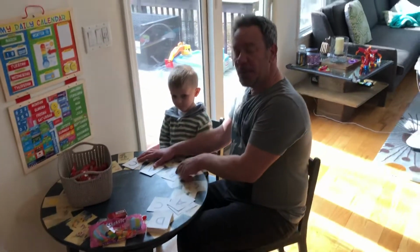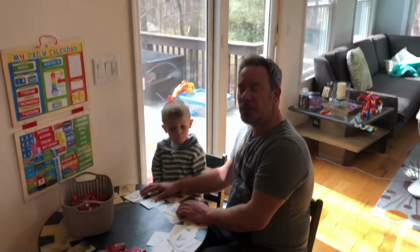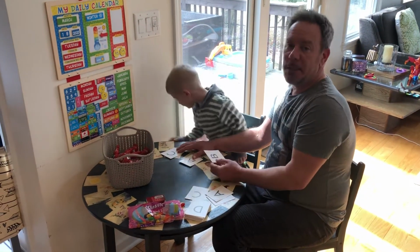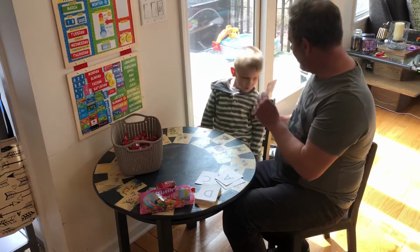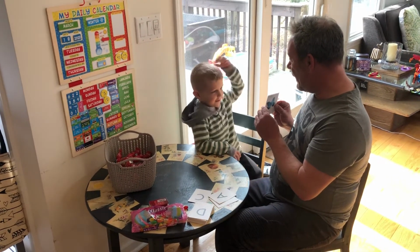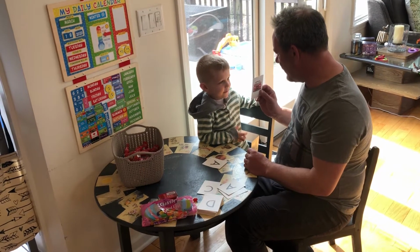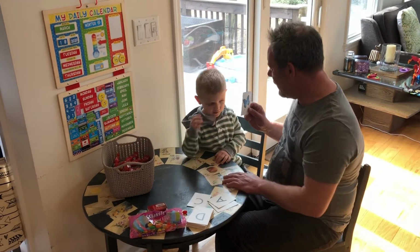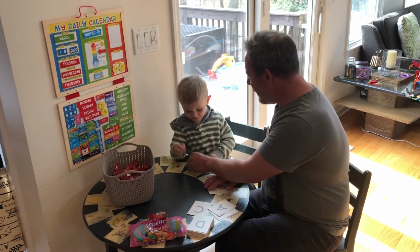Once you're past that receptive ID, the point to, then you might go, if your student's vocal, to just tacting. And that means labeling. Phoenix, what letter is this? A. A, very good. Letter A. What letter is that? C. C, beautiful. What letter is that? B. B, excellent job. Here's your red jelly bean, buddy. Awesome.